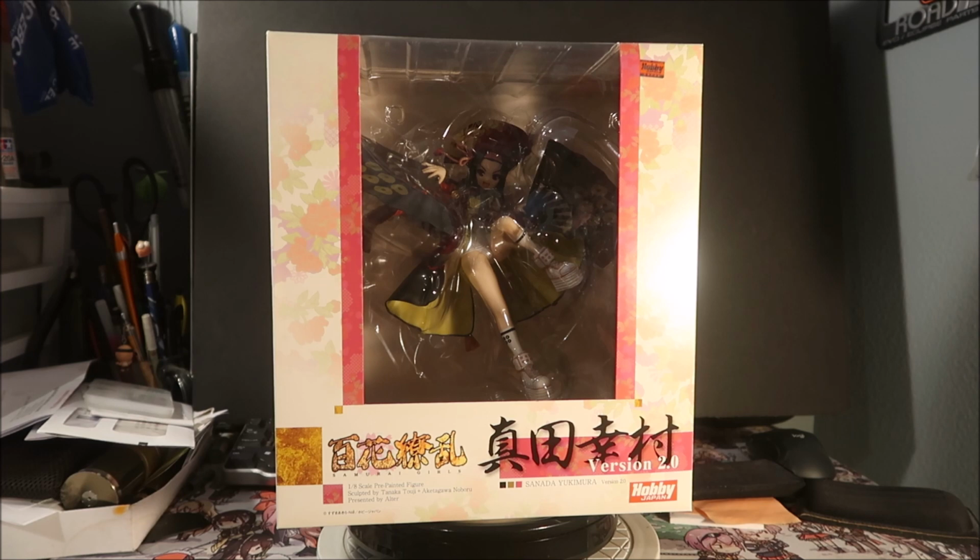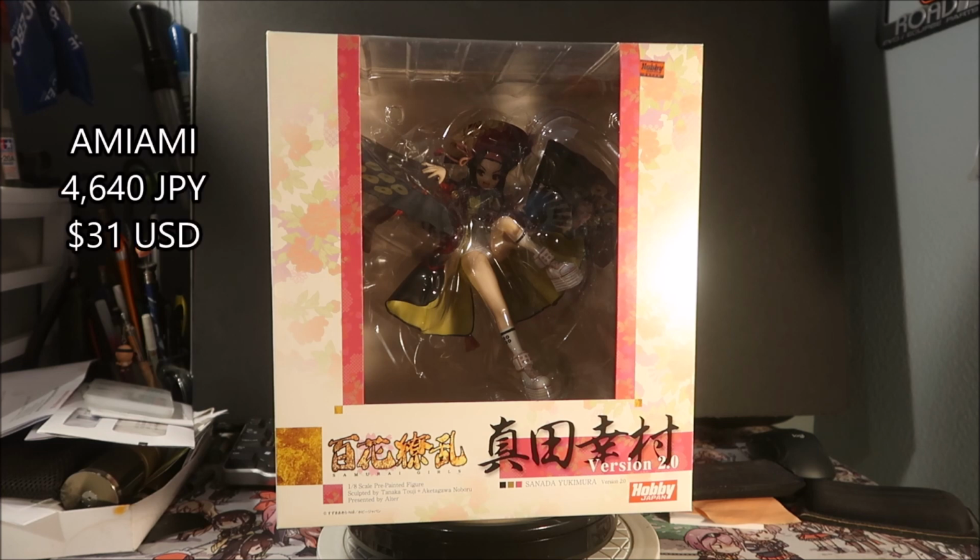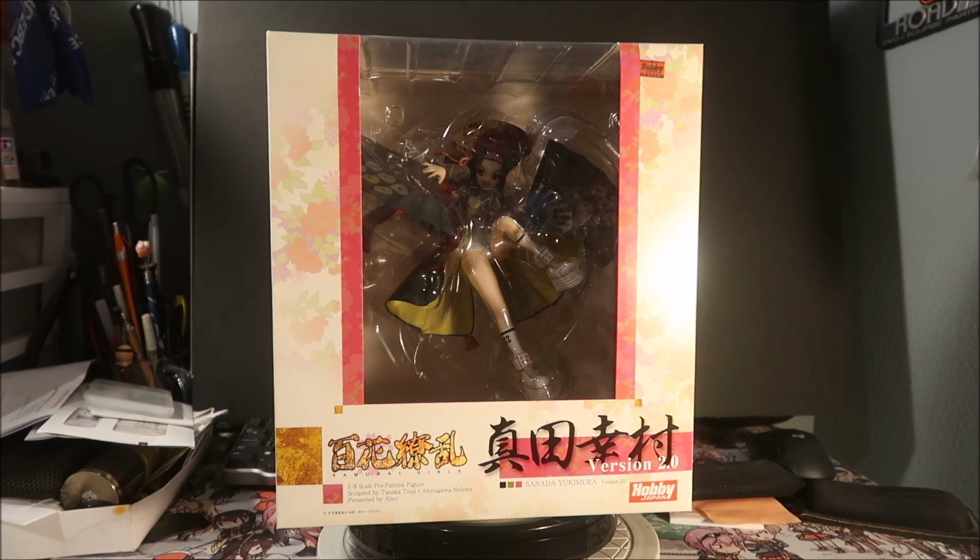That one I could have got pretty easily. You can find these figures for a very reasonable price. Like I said, I got this from Ami Ami for 4,640 yen, which is about 31 US dollars. Really cheap for a really high quality figure, is what I want to say. It's produced by Alter, so you know it's good stuff.